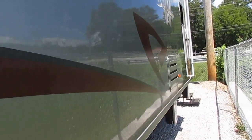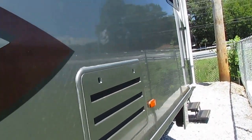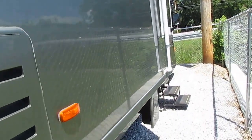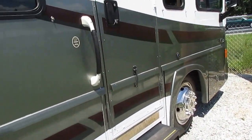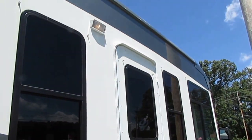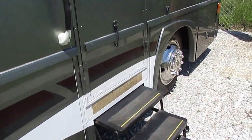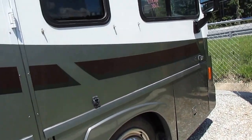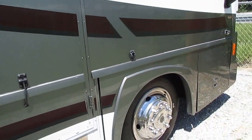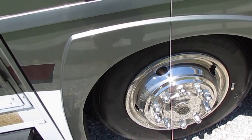Got the side mounted radiator so you're not blowing out stuff all over your tow vehicle. And a 10,000 pound hitch, so it'll tow pretty much any vehicle you want to put behind it, folks. If you want to put a full-size Escalade or a Suburban or an Expedition, this can tow it. Triple power steps. And notice that there's no delamination on the RV. This thing's obviously been kept undercover, sitting on Michelin tires that look immaculate.